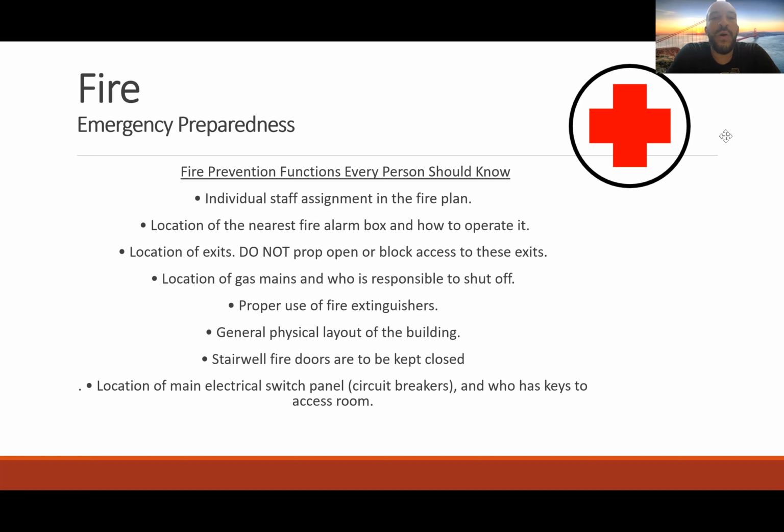Next, location of the nearest fire alarm box and how to operate it. So we need to know not only where our first aid boxes are, but we need to know where the nearest fire alarm box is. In case there's a fire, it grows out of control, we need to know where that firebox is. Also, exits. This is pretty common. You should know where the exits are, but you should know to not prop them open or block access to these exits. Leave them as they are in the event of a fire.